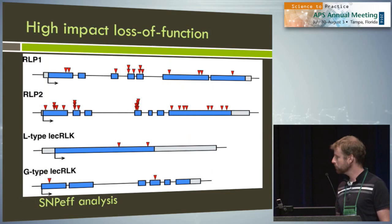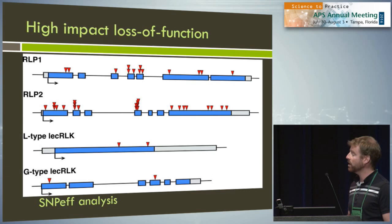Then I want to highlight the third line of evidence, which is the power of having a resequenced natural population: we can go into all the individuals in that population and predict gene function. Granted, these are predictions, but it gives us clues as to what might be going on.